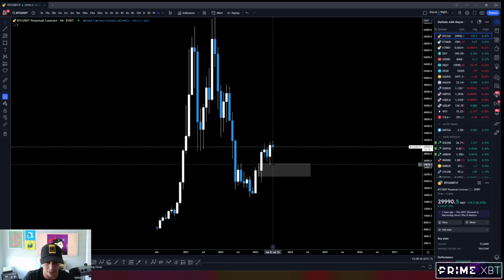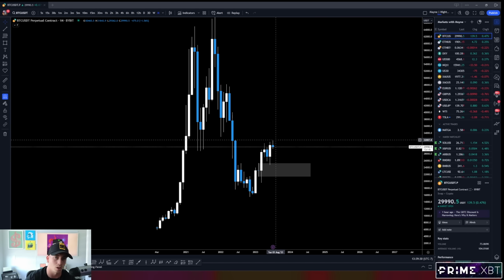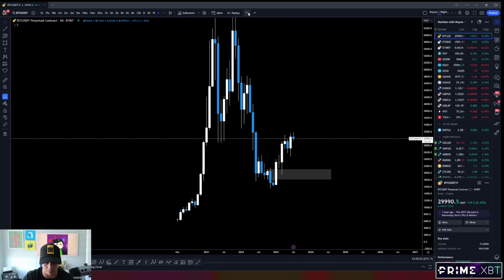What I'm saying from the higher time frame perspective, in my opinion, is that as long as this low is defended, I think the pullback that we are experiencing is a higher low. How deep that pullback goes is going to be the next question, and we'll try and answer that on the lower time frame. So the monthly, to me, should still be viewed as bullish.